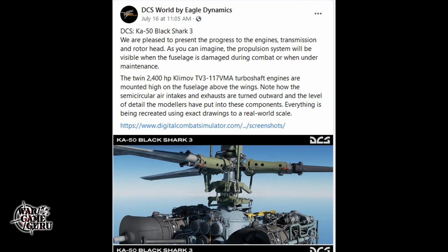And one of the coolest things from this past weekend was some new images from the Ka-50 Black Shark 3. We're pleased to present the progress to the engines, transmission, and rotor head. As you can imagine, the propulsion system will be visible when the fuselage is damaged during combat or when under maintenance. The twin 2400 horsepower Klimov TV3-117VMA turboshaft engines are mounted high on the fuselage above the wings. Note how the semicircular air intakes and exhaust are turned outward and the level of detail the modelers have put into these components. Everything is being recreated using exact drawings to a real-world scale.